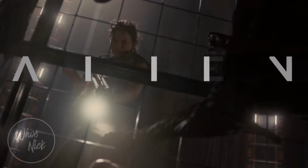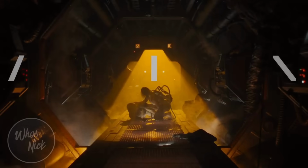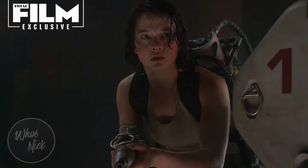And then we can also see here in this shot, a lot of the imagery calls back to the first movie, and it looks like she's got like a flamethrower apparatus on her back, which is another thing that we actually saw, I think, in one of the magazines, like Empire or Total Film or something, released like an image where she's holding like this flamethrower thing, and we can see that here.